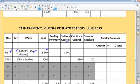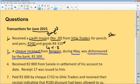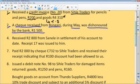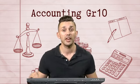Let's look at the next transaction before I give you a few to do for yourself. We have on the 4th again received 2,800 from Sanele in settlement of his account. To date, we're giving him receipt 17. So again, guys, Sanele is paying us. So therefore, what happens? If he pays us, we're receiving money, but he's settling the account. This means he's paying his account off. So let's go and see, what does Sanele owe us?